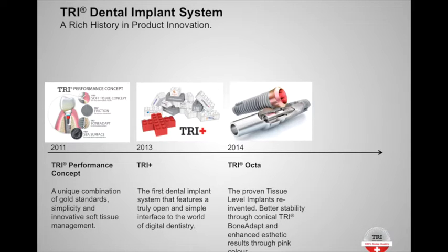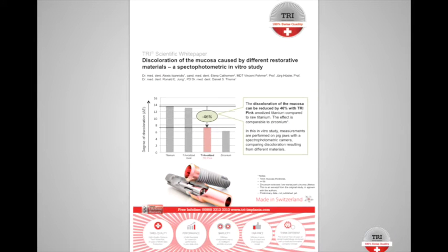We really reinvented a very well documented and proven tissue level concept. We added the Tree Bone Adapt, our modern implant design, and especially we made our implant pink. And it was a great highlight for us to make this study back then with the University of Zurich with Professor Jung and others. We could actually show that pink has a significant impact on the aesthetic result. With the pink color of the implant neck, we achieve almost the same result as if we were using zirconium oxide, which is actually white. This was even surprising for us, and it is a pretty amazing result.